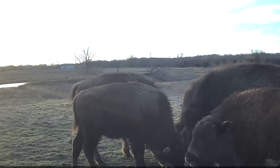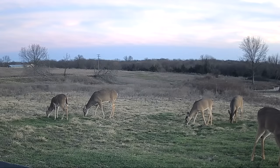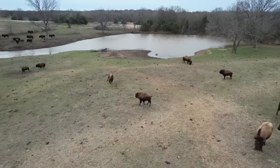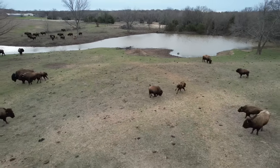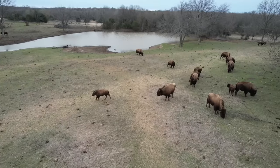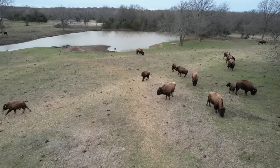They have been coming in here, and so have the deer. They've been enjoying the free groceries that they've been getting every day. The last thing that I wanted to do was to have to bring the whole herd up to the barn. We're doing everything we can to try to avoid that and just catch them on our own.